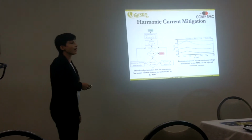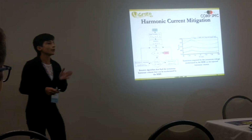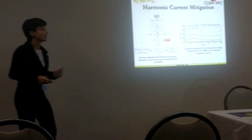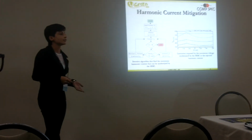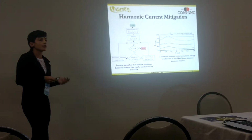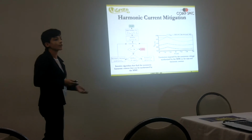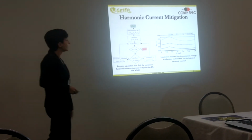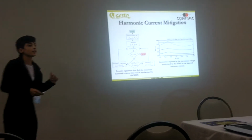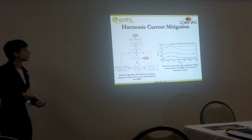In the case of using the MMC for STATCOM operation, we have other frequencies, so the impedance of the system is different because we have a frequency other than the fundamental frequency. So we have to estimate the limitations of our converter for this operation.